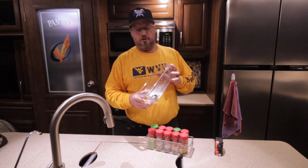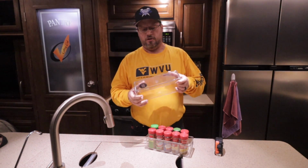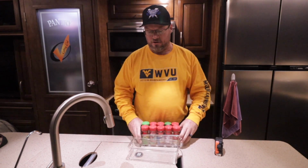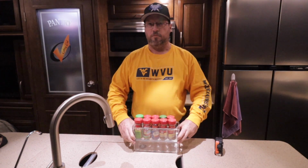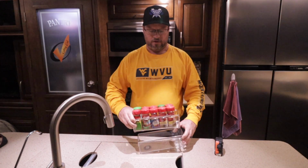So they're made by a company called M Design. They are made in the US. They are a pretty sturdy product. So far we seem to be pretty happy with them. They do lock together. If you have them stacked, they will lock together. So as you're running down the road in your RV, they will stay together.